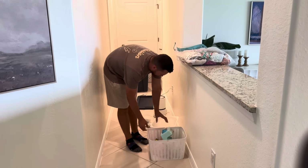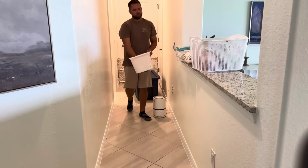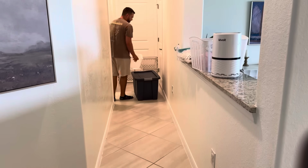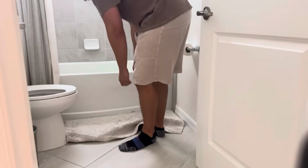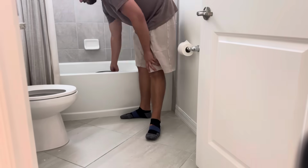Now, I've tried to be organized here. That's why I've got wicker baskets and these plastic baskets all throughout the house. But what I always find myself doing is just filling these baskets up and then placing them on top of things. So I always have ledges and random corners in the walls just filled with stuff that honestly I probably should just get rid of.